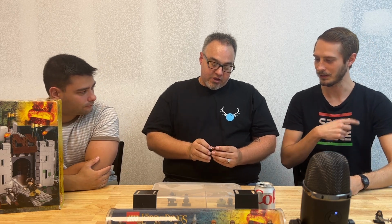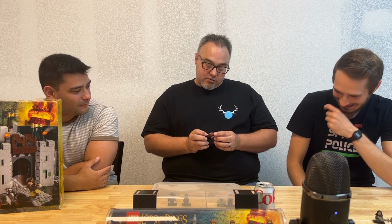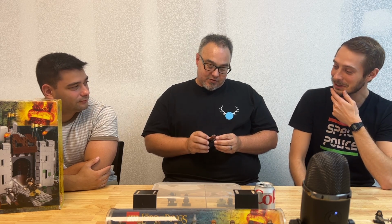It shows a little change purse on his belt. It's got good torso printing with the scarves and stuff up front, claws and buttons and things. Couldn't love that Fargo hat? That's a great piece. It's a rubberized piece with multiple colors on it. It's really cool. It does have his angry face.